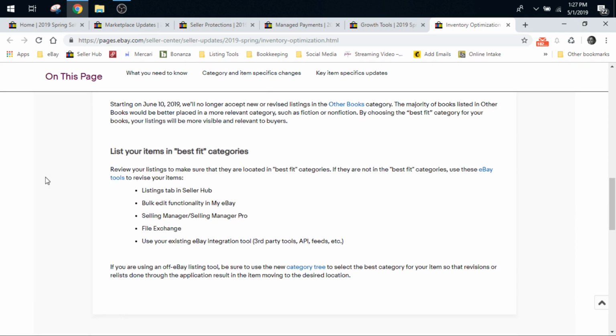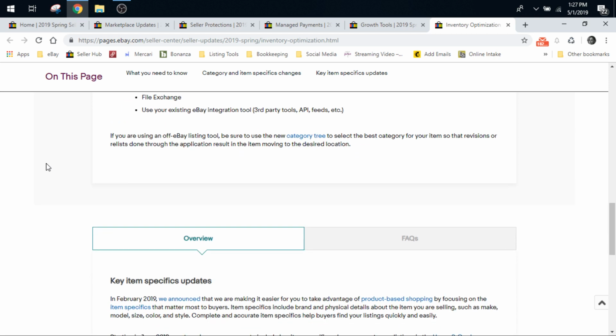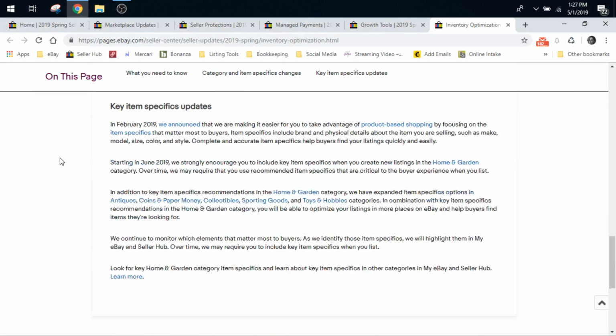You will be able to list your items in best fit categories. So just review your listings to make sure that they are located in best fit categories. If they are not, eBay has some tools that you can use to revise your items. And if you're using an off eBay listing tool, just be sure to use the new category tree to select the best category for your item.